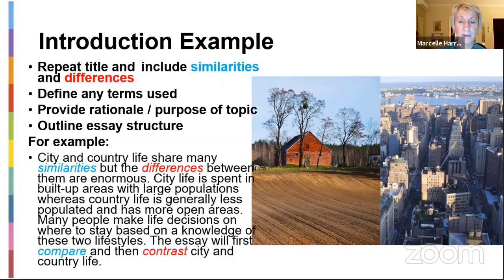And this is an example. That would be your repeating the title: country and city life share many similarities and differences, all right? Then I can define the terms, city life and country life, what they are. Then I can give my rationale for it, and I'll end with how I'm going to structure my essay. I'm first going to look at compare, and then I'm going to contrast it, so the reader knows how I'm going to structure it.